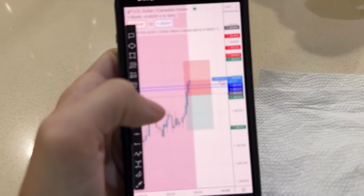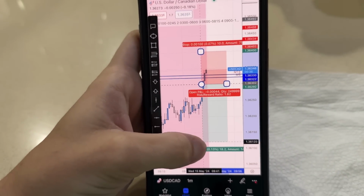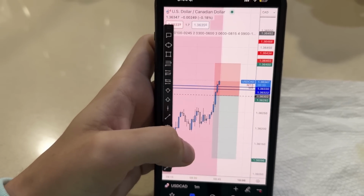If we could secure at least a 1 to 2 off this trade, that would be perfect. I just have this here marked, but honestly, my goal for this trade would be around here. If we could secure this, this would be awesome.